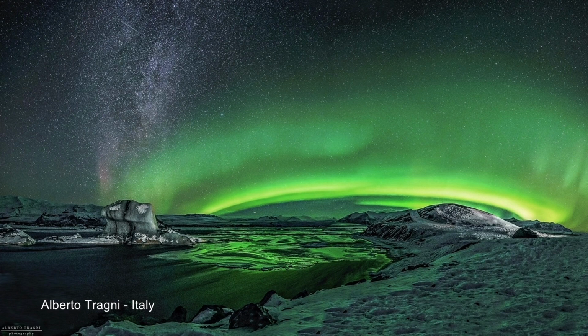Anyway, I love Milky Way photography and Northern Lights, and have a look at this image. Northern Lights, what a beautiful shot that is. Oh dear. That is just absolutely stunning. Now, he's got a mixture of images here shot with either the Astro Modded D800 Nikon or a regular Nikon Z6.